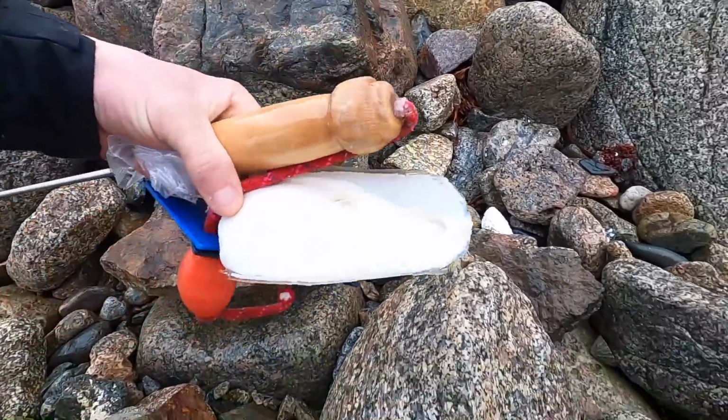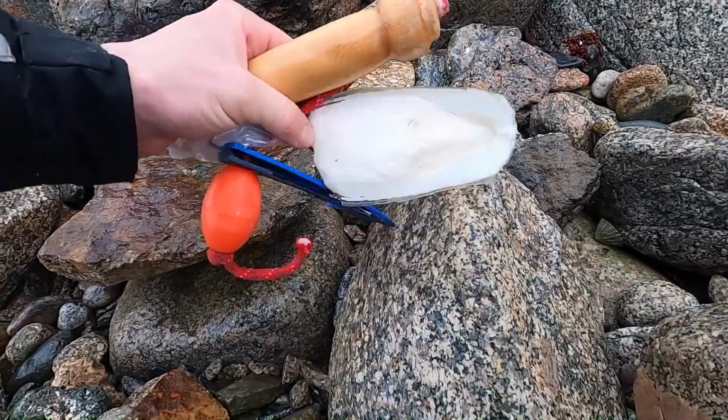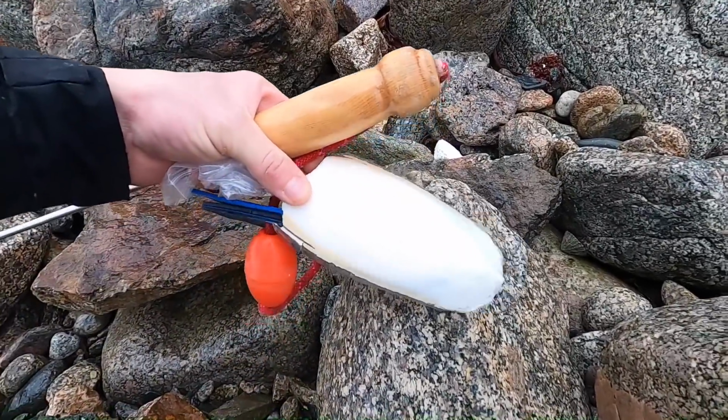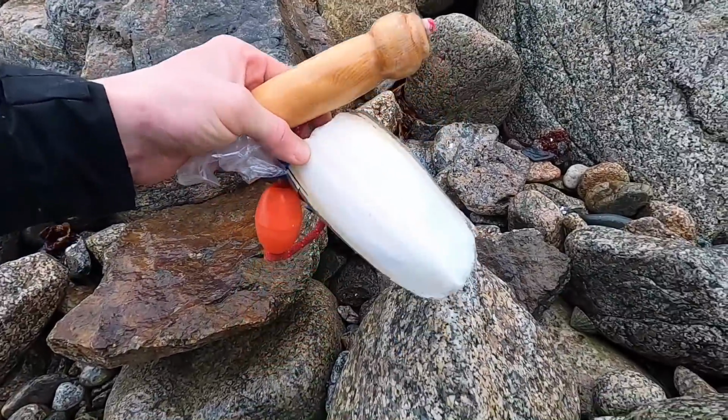These right here, guys, this is a cuttlefish bone. You find these washed up all along the coast. This is the inside of the cuttlefish. Great bait for congers, and they taste delicious as well, but these are often used by bird keepers.